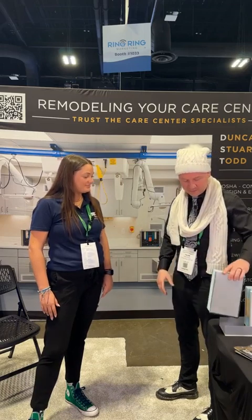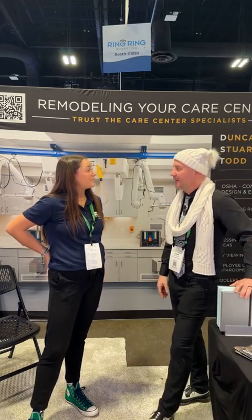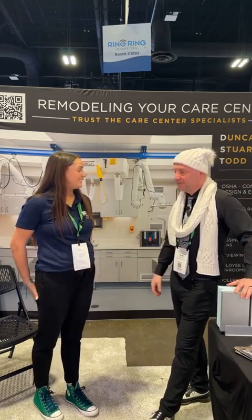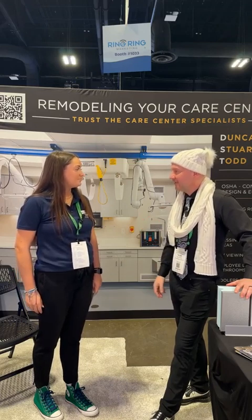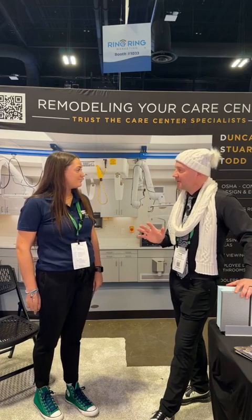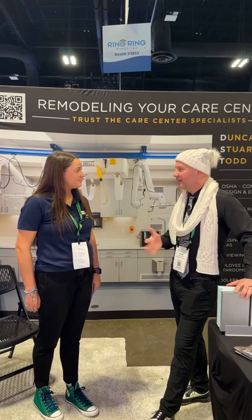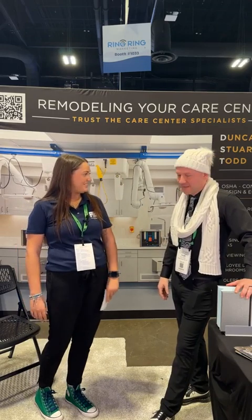So along with the cooler storage, we're also launching a line of racks. So this is our focus of efficiency, safety, and convenience. And as long as we can hit those three things with each project, we know that we're succeeding, and that's what we love to do. Wow, well, congratulations. Exciting.